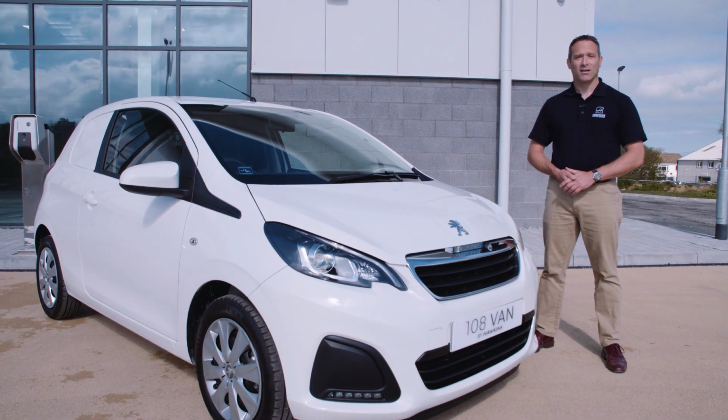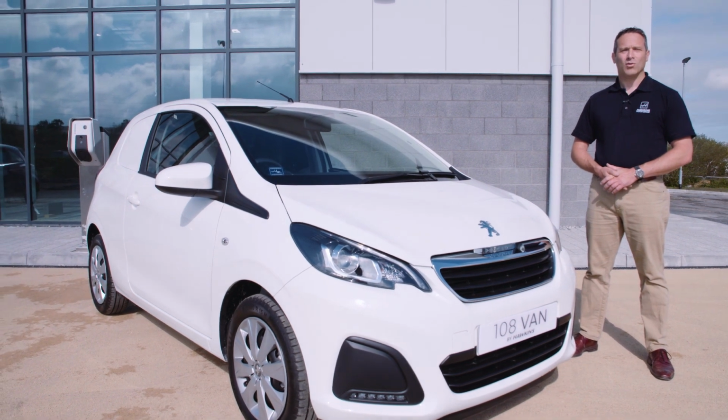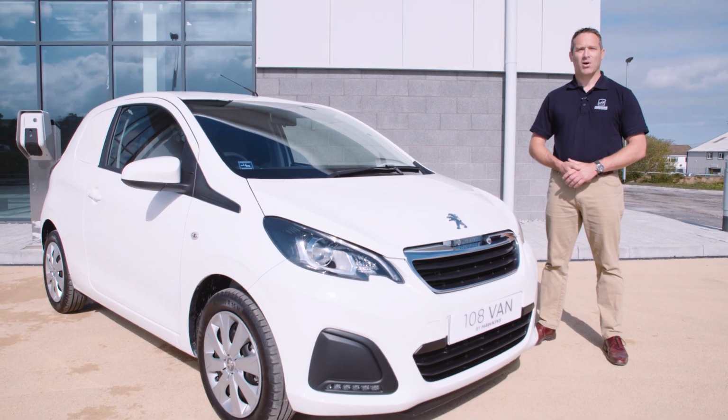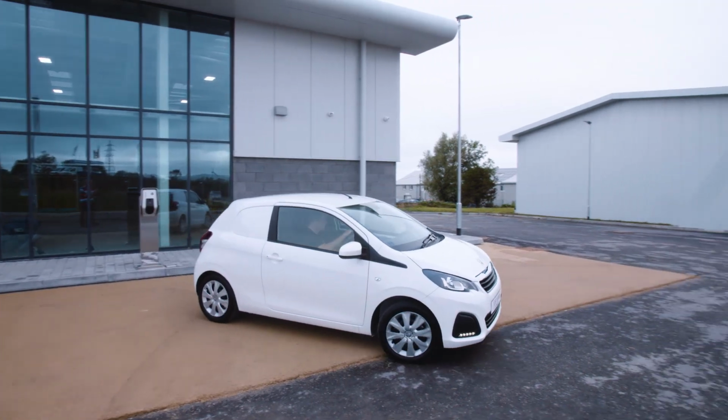the answer to that. So whether you're delivering small items around town centres or you want your employees to have the benefit of a commercial vehicle but a smaller vehicle, then the 108 van is perfect for you. We'll now show you a few of its key features.